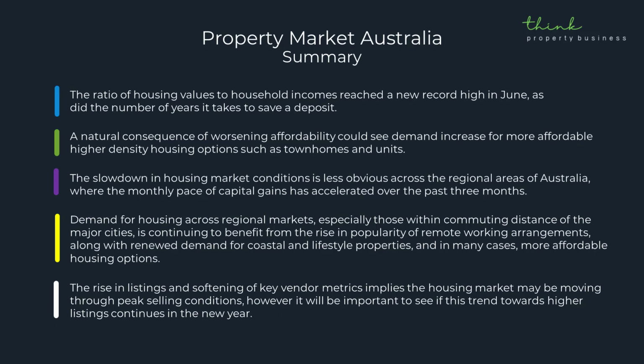The rise in listings and softening of key vendor metrics implies the housing market may be moving through peak selling conditions. However, it will be important to see if this trend towards higher listings continues in the new year.